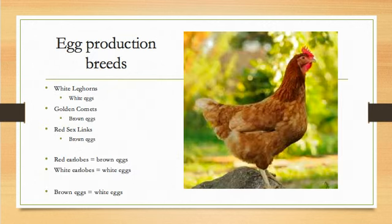What about egg-laying breeds? All chickens will lay eggs, but some breeds produce more than others. White Leghorns are the largest egg-producing breed. Golden Comets and red sex-links are also good egg layers that lay brown eggs. If you look at the color of the earlobes, which are located under the chicken's ear on the side of their head, you can determine what color egg they will lay. A chicken with red earlobes will lay brown eggs, and white earlobe chickens will lay white eggs.